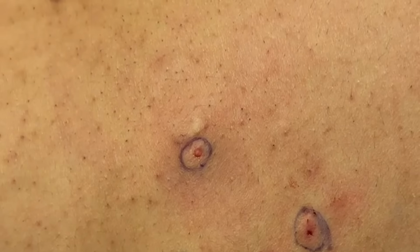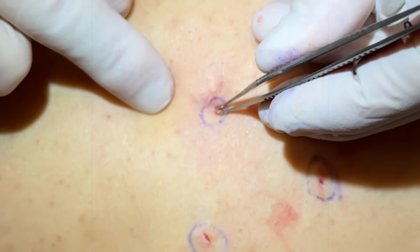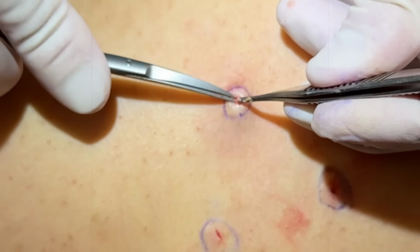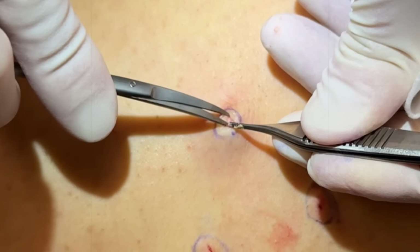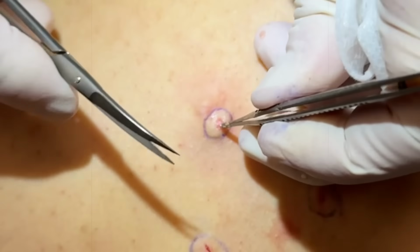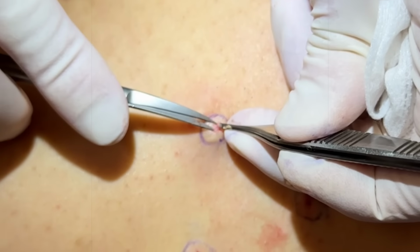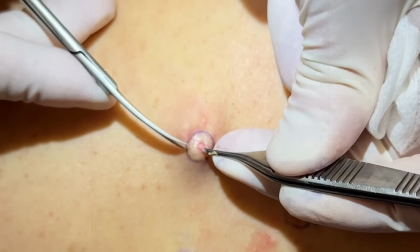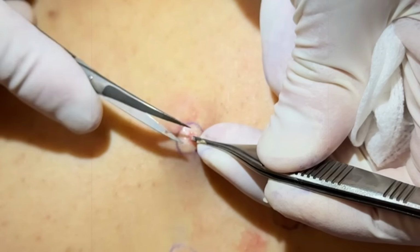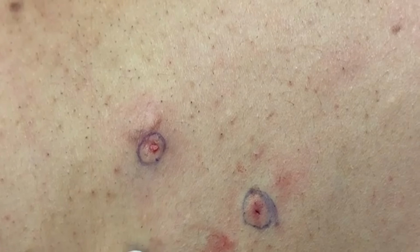I'm going to trim that one. But you never know till you get in there. And her sacs are coming out decent, so we'll take the time to remove some of those. That one has a little scar tissue with it. Might have been inflamed at one time. So I need something a little sharper.